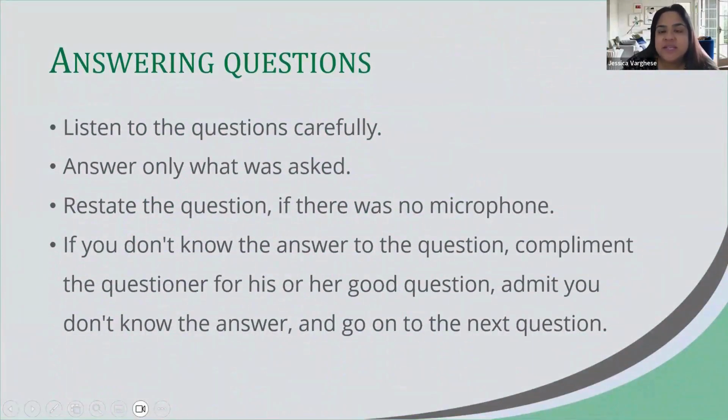At the end of presentations, very often you leave some time for questions. You want to make sure that you listen carefully and answer only the question that was asked, right? Be as concise as possible. If the questioner is not using a microphone, you want to restate the question. Chances are that the rest of the audience didn't hear the question.